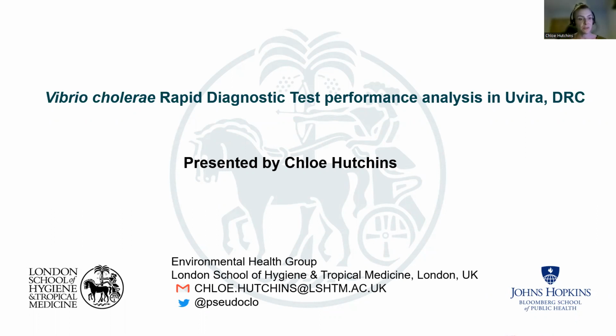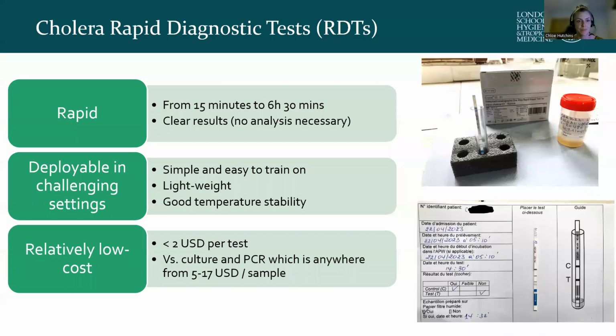My name is Chloe Hutchins from the London School of Hygiene and Tropical Medicine, presenting on behalf of a large collaboration with Johns Hopkins University and in-country partners on Vibrio cholerae rapid diagnostic test performance analysis in Uvira, Democratic Republic of the Congo. So I know we have a mixed audience here today, and I will begin by explaining what a cholera rapid diagnostic test is, or RDT, but the clue is in the name.